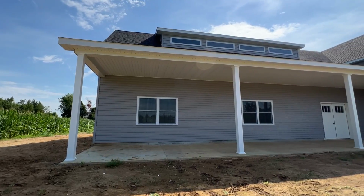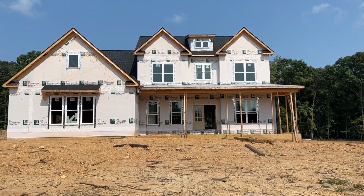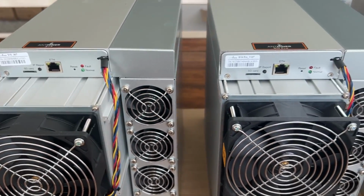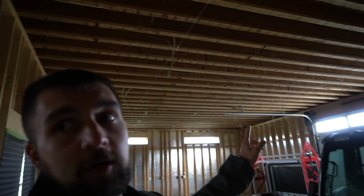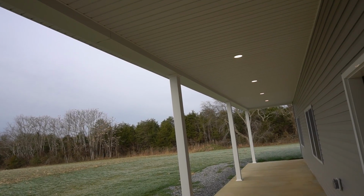This is really just a staging area right now, as we're building our house out here, and obviously all this mining stuff. So the lights in here are not on yet. The porch lights, on the other hand, are on a sensor, or they can just be forced on, as you can see. We also have cameras up, audible alarms, things like that.